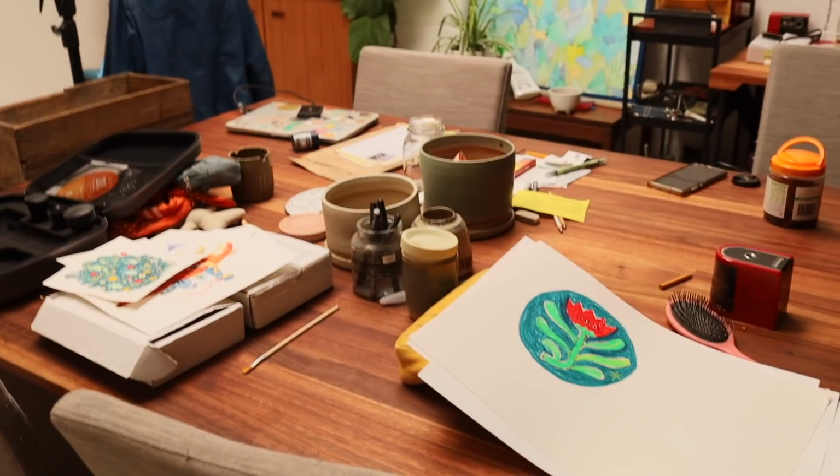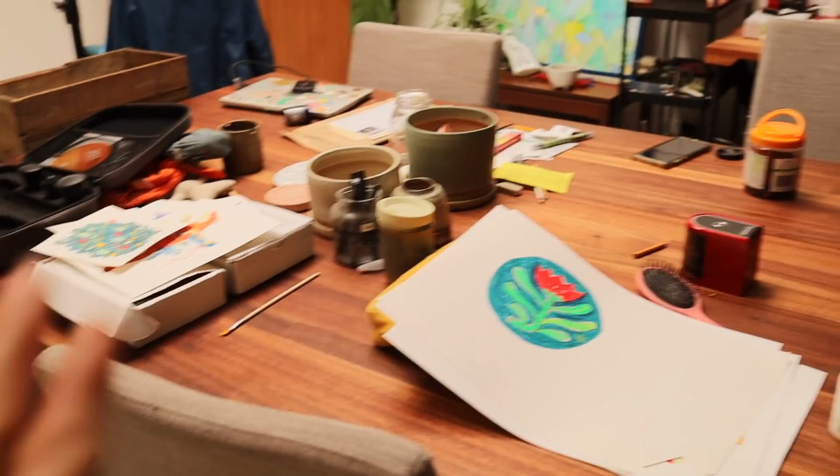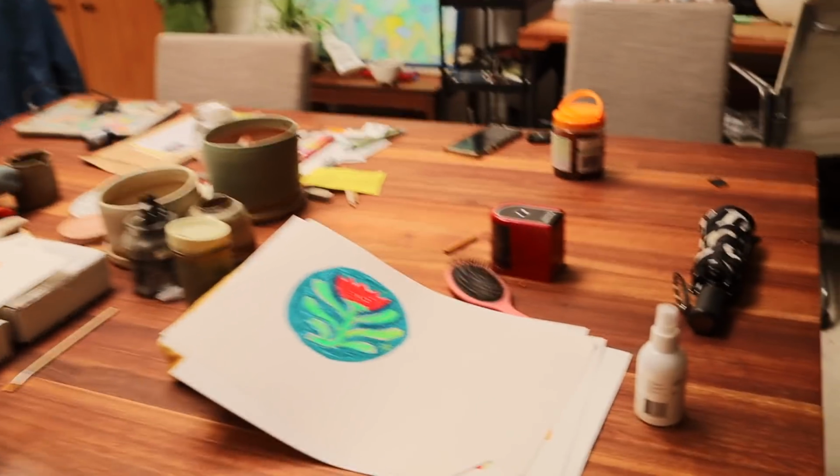The stickers you saw me designing in the last video are here. I'm really excited. First things first, I have to clean. It's not that bad, but I want Chris to be able to work comfortably and I just want a clear space. I'm gonna do that.